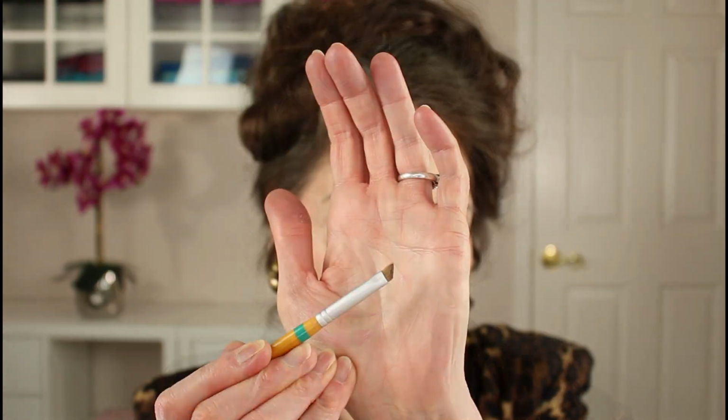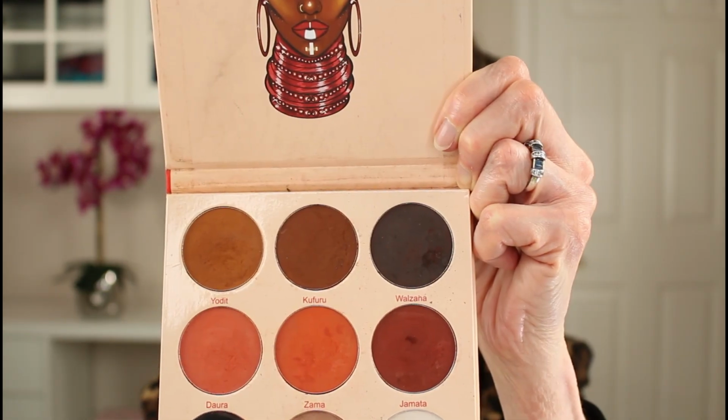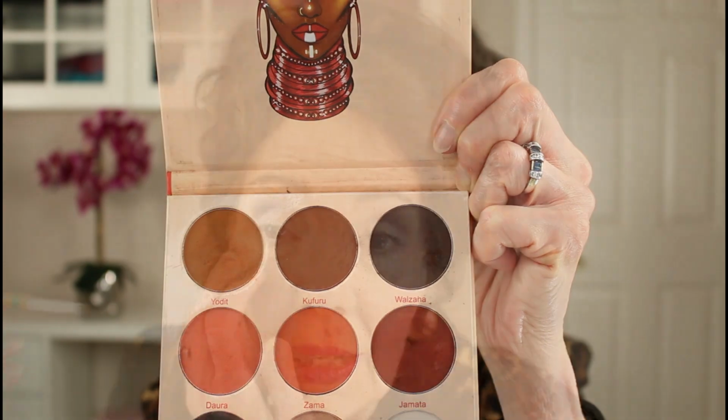Let me show you. So I'm taking this angled eyebrow brush and I'm dipping it into the 2 brown colors on the top row. Then I'm starting at the outer part of my eye, and again, because of crepiness, I'm going to just gently stretch, and I'm going to very lightly apply the shadow, and as you can see, I'm following the natural curve up.